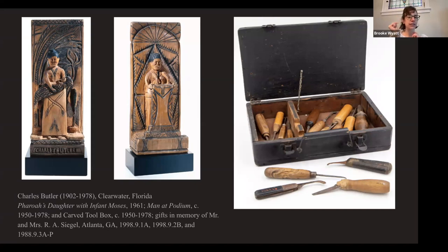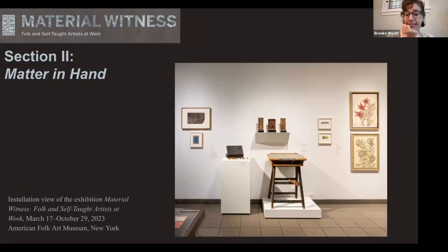Richard, if we could go back to the previous slide really quickly, you can see in this installation view how in Material Witness, we included these three sculptures by Butler. We included his toolbox and tools and his work table. So we're just inviting everyone to not only enjoy the artist's wood carving and his range of styles and motifs and subject matter, but also to see the craftsmanship that went into the making of his toolbox, the tools themselves, and his work table.